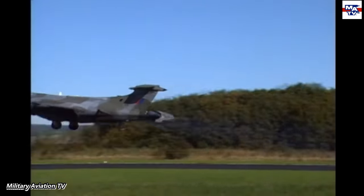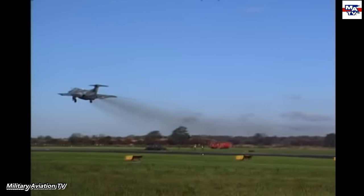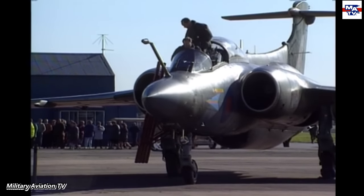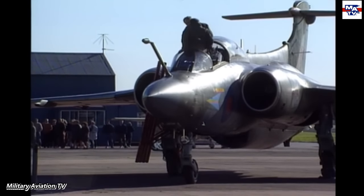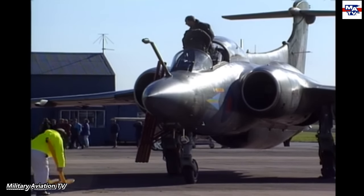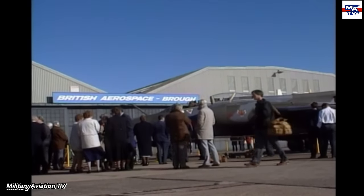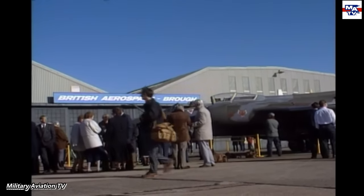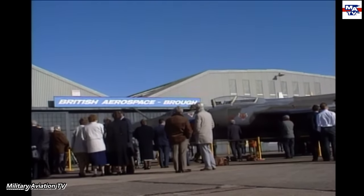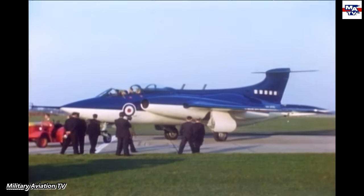The pilot was Squadron Leader Rick Phillips from 208, and the navigator was Group Captain Nigel Maddox, commander of 12 Squadron. Jointly, they have over 5,000 hours in Buccaneers. This 27-year-old aircraft will be permanently displayed at Brough as a symbol of the past, a focus for the future, and a fitting tribute to those designers and engineers who conceived and built the Buccaneer.